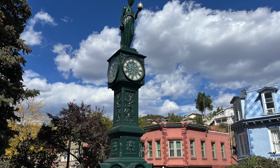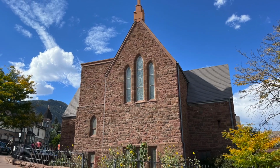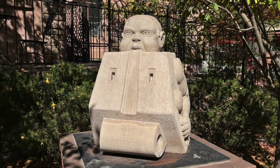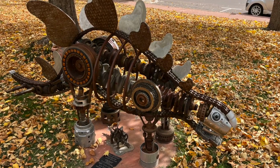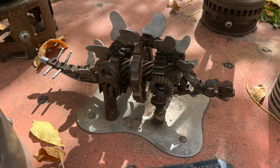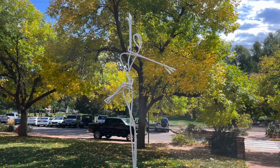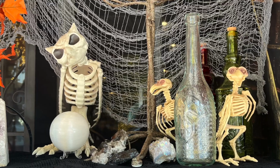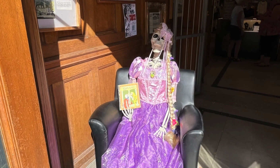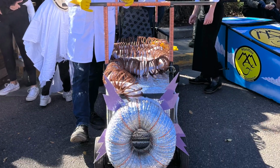As you're strolling around the town, you will see lots of historic buildings and some amazing art. The town has been on the USA Today Top 10 list for Best Small Town Art Scene for several years. In addition to its healing waters and the fantastic art scene, Manitou Springs is also known for its quirky events, like the fruitcake toss in January, skeleton craze in October, and of course, the Emma Crawford coffin races.